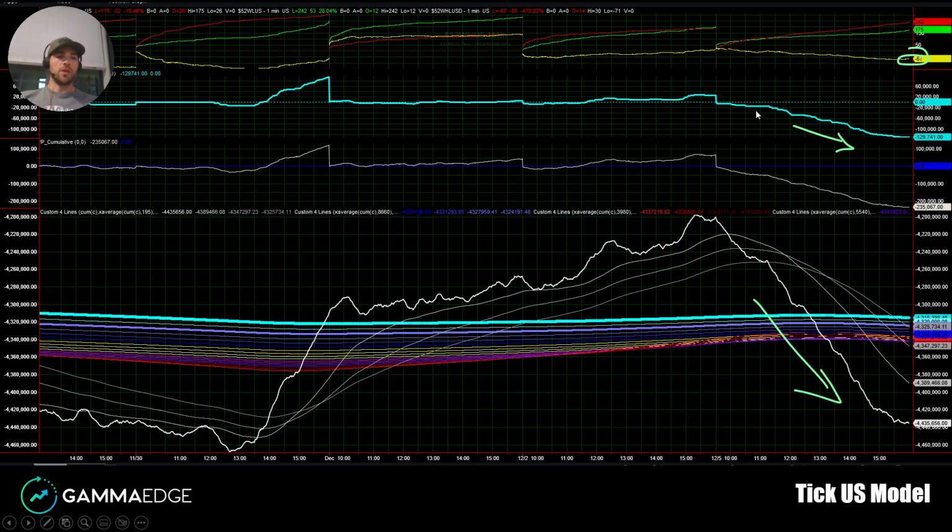Filter tick, linear down day, supporting the movement down. One thing I will note, looking back, is that while the cumulative tick was moving higher, we weren't seeing a ton of participation via the filter tick. So again, it's something to be mindful of going forward.